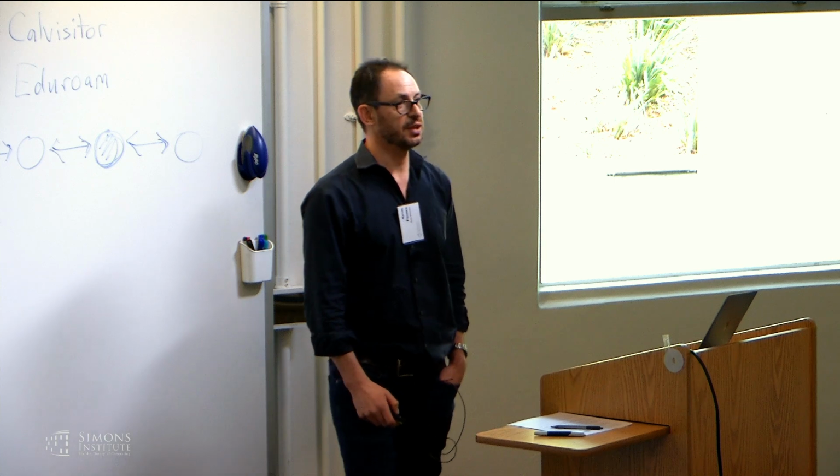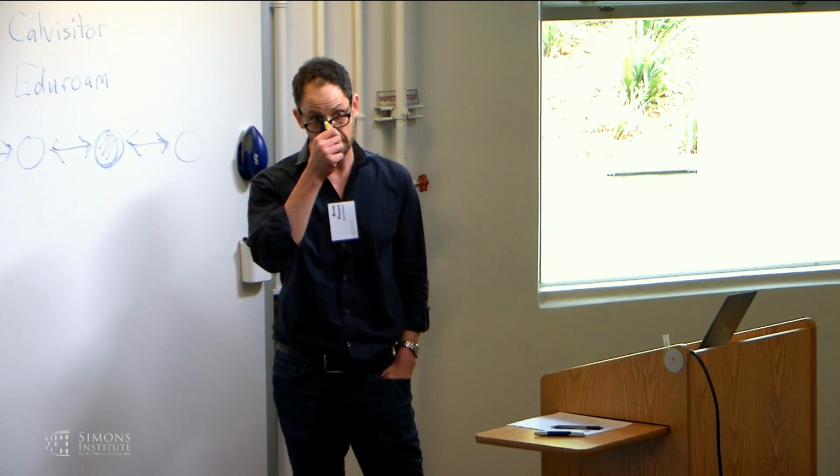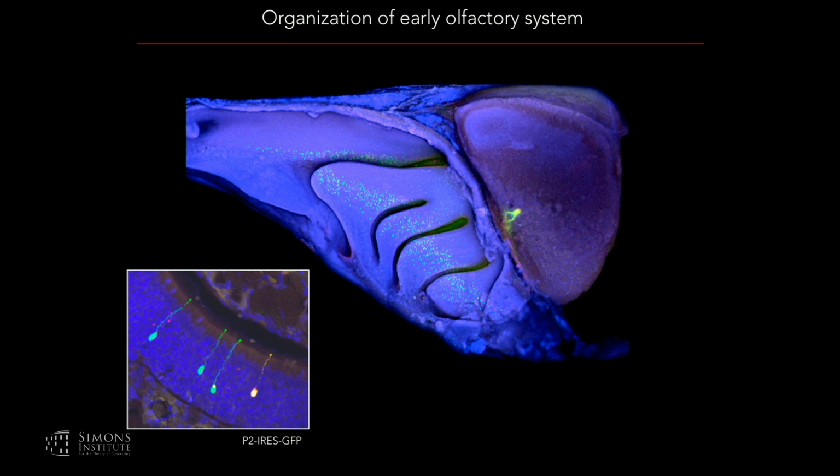So odors are first detected when odorant molecules bind to olfactory sensory neurons in the nasal epithelium. Each sensory neuron expresses just one out of 1,000 different types of odorant receptor genes, and all sensory neurons expressing a given gene converge on this unique pair of structures in the olfactory bulb, the first stage of odor processing in the brain, called glomeruli. Right, so here you can see a series of neurons all expressing this one receptor, the P2 receptor, and the axons of these neurons all converge on the structure over there.